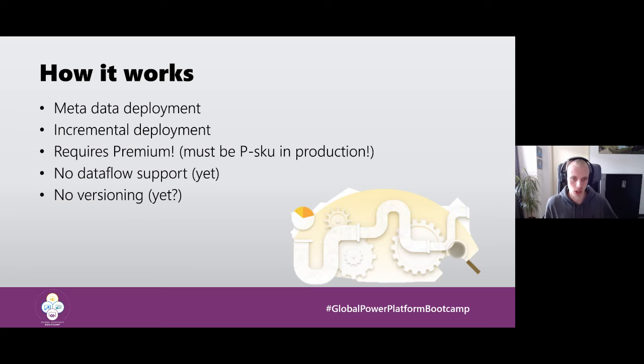But there's one downside of it as well. It requires Power BI Premium. That is because on the backend, this is using the XML endpoints of the workspaces in order to do this metadata and incremental deployment. I also have to say this Power BI deployment pipelines is lacking some functionality if you ask me. Because at this moment, there is no data flow support. And as you cannot really customize this solution, you can also not integrate your own custom script. Other than that, there's also no versioning. And versioning is what lets you do the rollback as I just showed you.